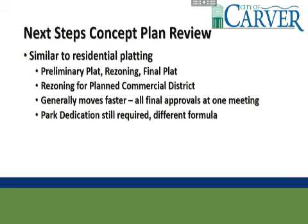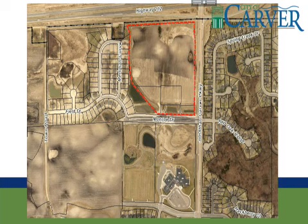Something to note, park dedication is still required. The thing that we require for residential, it's a different formula, so it's based on acreage instead of a per unit basis for residential units. So where we're talking tonight, it's the corner of Jonathan Carver Parkway, Highway 212. Quick Trip is the first anchor on that site, directly adjacent to the Meridian Fields project, north of Carver Elementary.